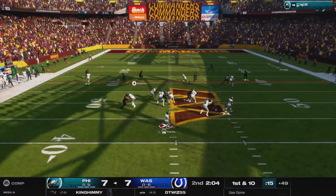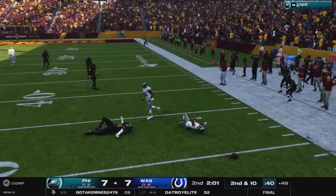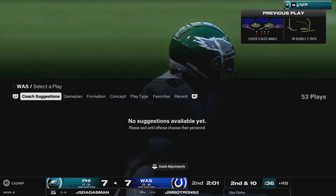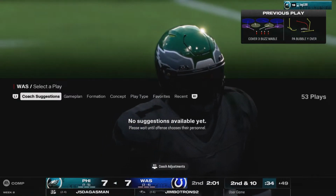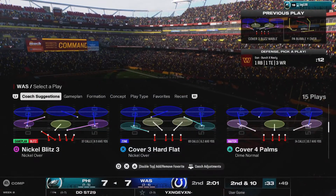A play fake, now Hurts to throw. Defender arrives right as the ball does, and the hit knocks it free. Incomplete. Devontae Smith, the intended target. So it's 2nd down coming up.